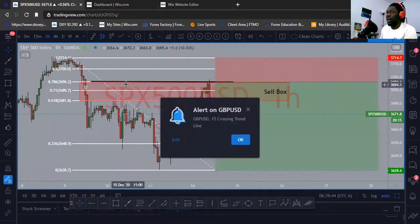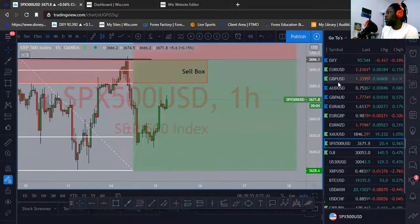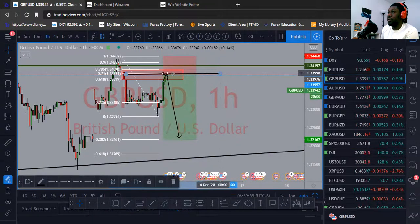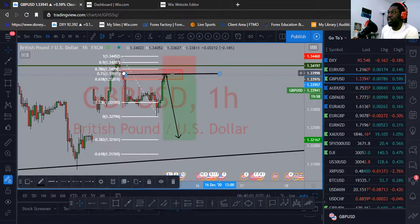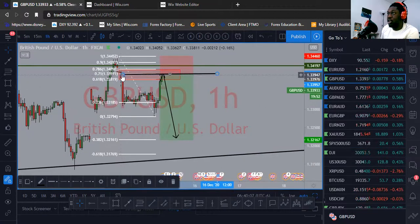So we got the sell right here at the 78.6. GU crossing trend line. So I am actually going to be getting into this trade for GU very shortly because it's hit my trend line. It's hit my entry right here. Although this trend line is mad crooked. It hasn't put me into the trade yet, but just know that GU is activated and I am in there.